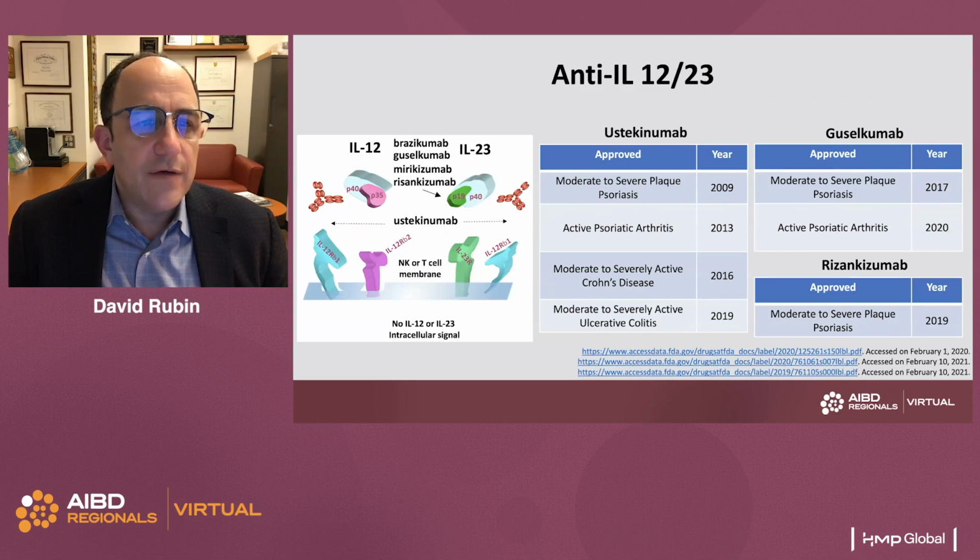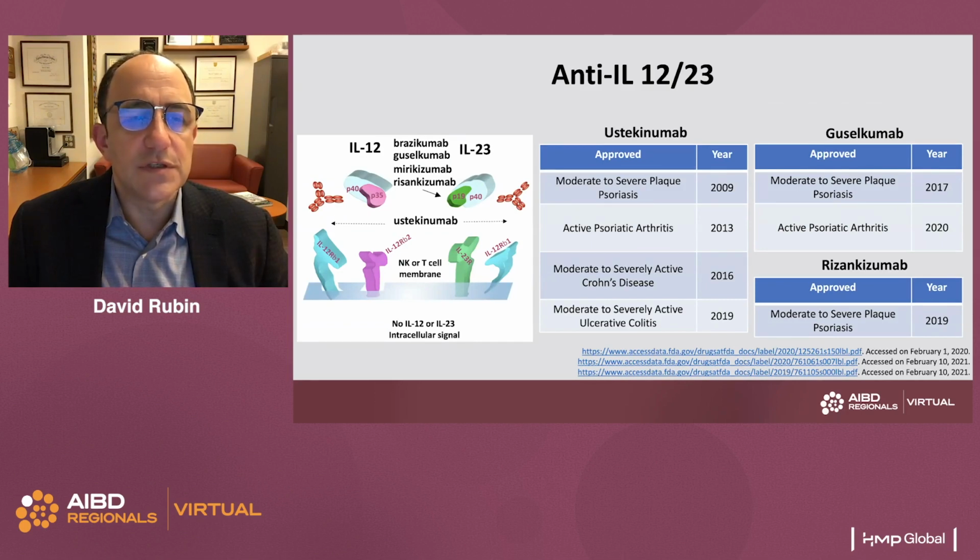Looking on the left, you can appreciate that there are several proteins shared by the cytokines IL-12 and 23, and specifically Ustekinumab is an anti-P40 antibody. By knocking out P40, you're actually knocking out both the cytokines IL-12 and 23. Distinct from that is the P19 protein, which is only present in IL-23. So you'll note that the antibodies in development for IBD, Vedolizumab, Guselkumab, Mirikizumab, and Risankizumab, are anti-P19 therapies, and therefore they only knock out IL-23.